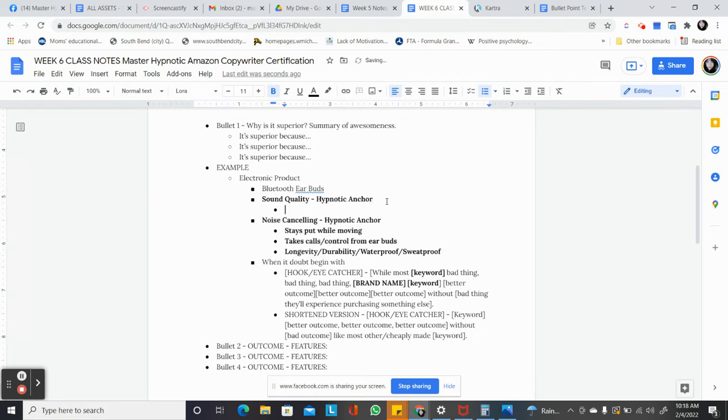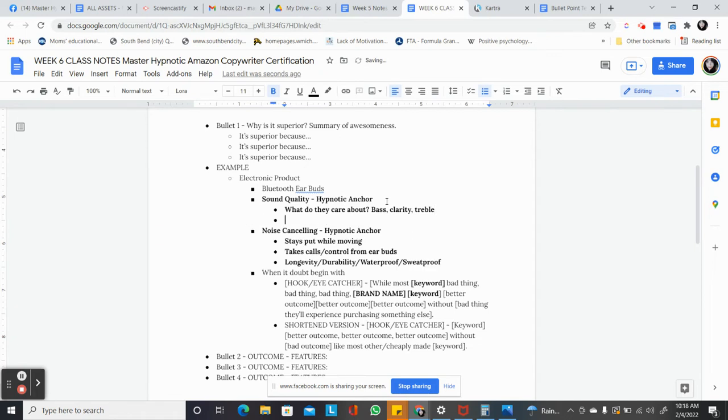So then we break it down even further and we ask, what do they care about for sound quality? We found they care about bass, they care about clarity, especially call clarity, and they care about treble, right? And then we look at what our competitors are doing. This should all be laid out in the research you did for your product, in your Excel spreadsheets or in your Google Sheets. Okay, so we already know what they care about because we've done the research. We already know what their competitors are doing because we've done the research.